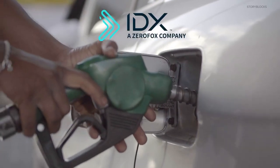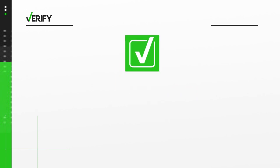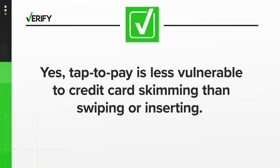So we can verify, yes, tap-to-pay is less vulnerable to credit card skimming than swiping or inserting.